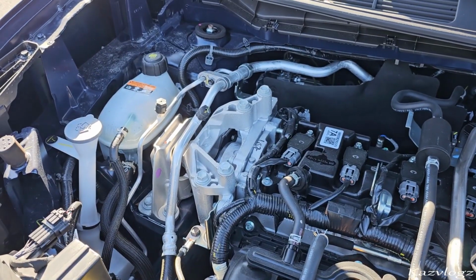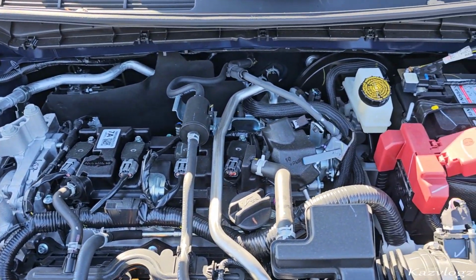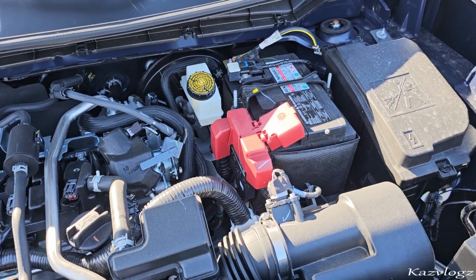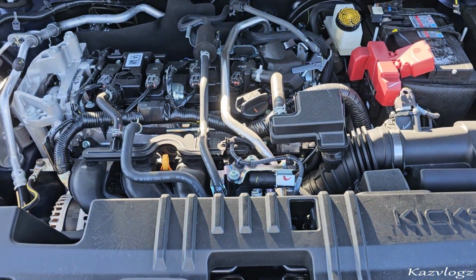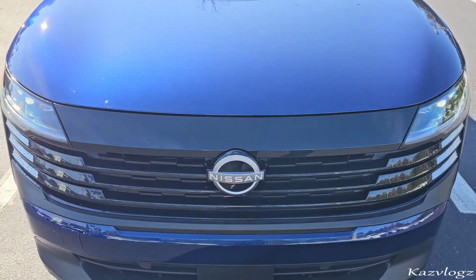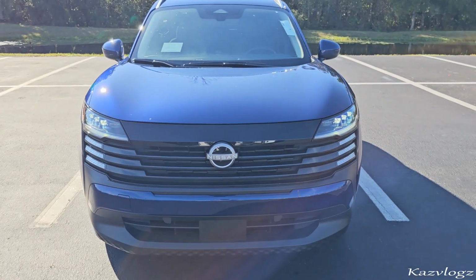The 2025 Nissan Kicks comes with a 2-liter 4-cylinder engine and has a horsepower of 141. Let's go ahead and have this closed. So yep, that was my review on the all-new 2025 Nissan Kicks.